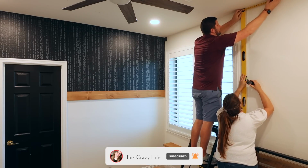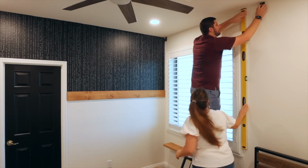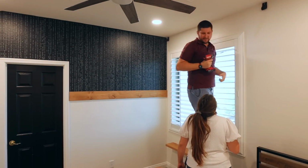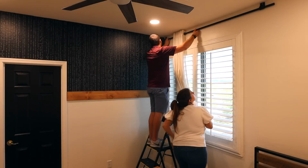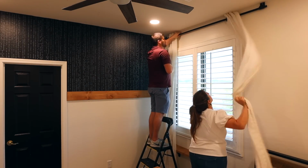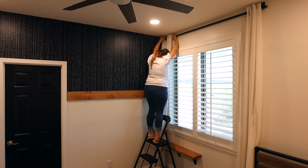And as usual, we just push the curtains right up to the ceiling, and that gives the illusion of your room being taller and bigger than it is. And the curtains also add a softness to the space. So we never skip out on curtains when finishing a room, even if they are only being used for looks and not function, like in this room, for example, because we do have the blinds.